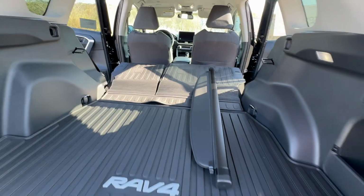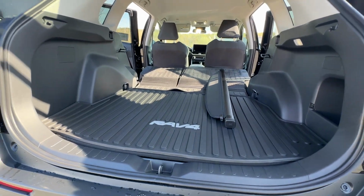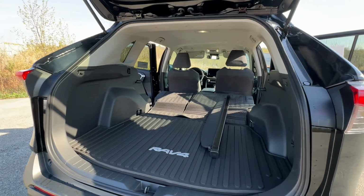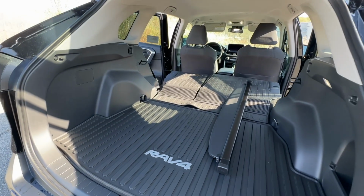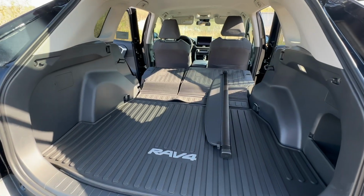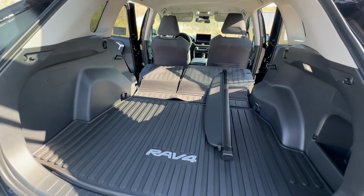There we go. In a matter of seconds, we now have a little baby pickup truck. Tons of space. Let me know what you think. I'm going to fold up these seats, hop in the back, and see what it's like being a rear passenger in this base model RAV.